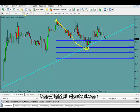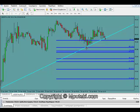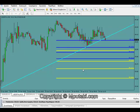So now what we can do is also take our fib expansions from this level here and start to see what we have brewing in this market. Just go ahead and make those expansions different colors. Now what we can see here is that 161.8 of the first movement is also a 100% of the new movement.